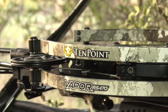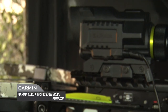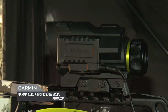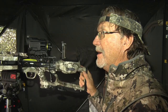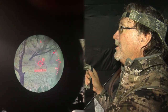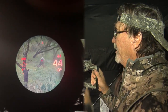Another revolutionary sight in the Garmin ecosystem is the Garmin Xero X1i Crossbow Scope. Right now we're out here doing some field testing and hunting with the Garmin Xero Crossbow setup. This setup right here from the Xero on the crossbow side, it's just amazing what you can do with it. That's why I put my phone back here so I could record through it and actually show you, so you could see what we see to the best of our ability here with our little rig.